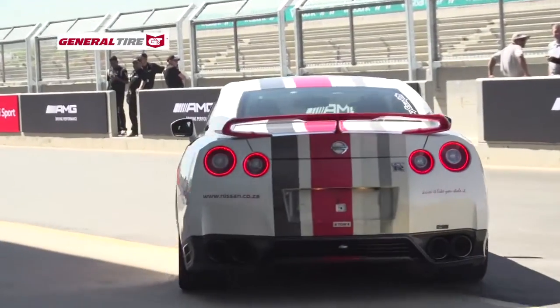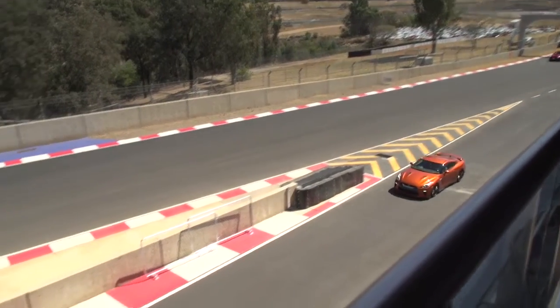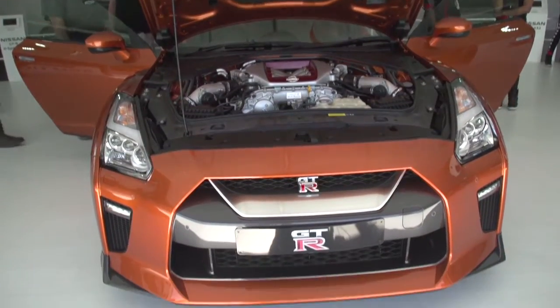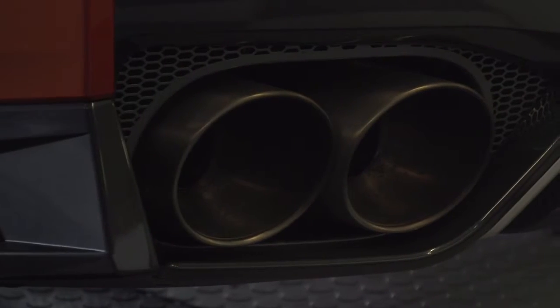Nissan were at the Festival of Motoring with their updated R35 GTR. With mechanical, cosmetic and interior upgrades, the company promises that the GTR is now a more enjoyable everyday supercar with blistering performance to match. Power has been up to 408 kilowatt and 632 newton meters, which gives the GTR a sub 3 second 0 to 100 time.